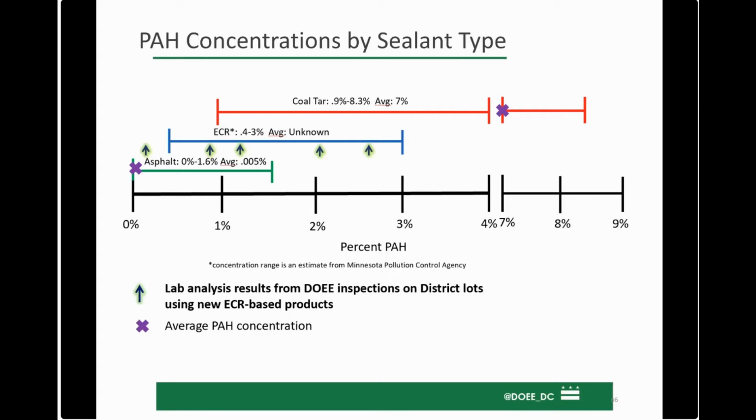The recent addition of ECR products on the market in the last few years makes bans based on material type more complicated. As you can see here, this is an estimated range of PAH concentrations for ECR products because, as I said, the same amount of research just isn't there as it is for coal tar and asphalt. We see overlap with coal tar and asphalt; they're kind of in the middle there. That's confirmed by several lab analyses that DC did, taking samples of parking lots here in DC that were confirmed to be using the new products. Those lab analyses found PAH concentrations ranging from 0.3% to 2.7%, which clearly overlaps well with the coal tar range.